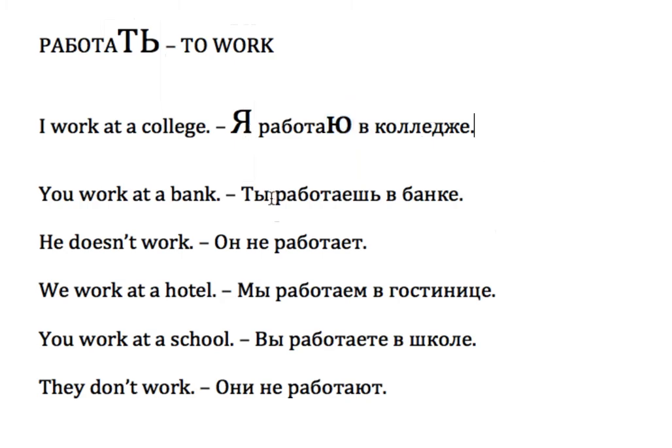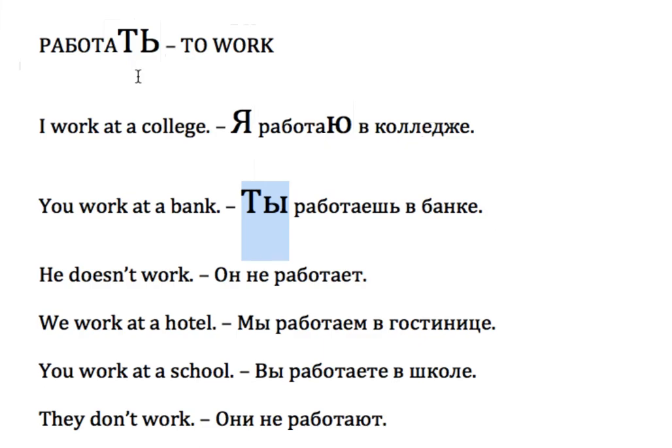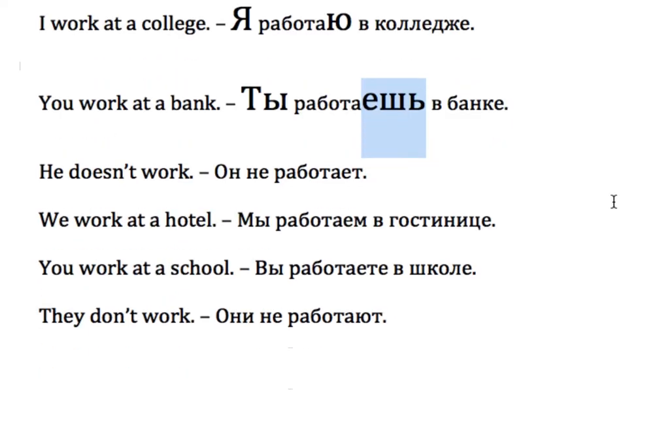If my verb begins with ты, then in the present tense, again, the first conjugation verb, verbs that do not have Е before the infinitive ending, drop the last two letters and add ешь, a new ending, another ending that I've memorized. So ты, ешь.